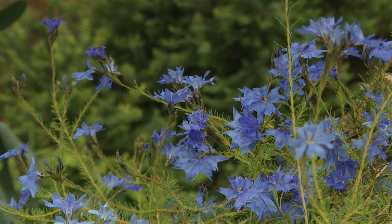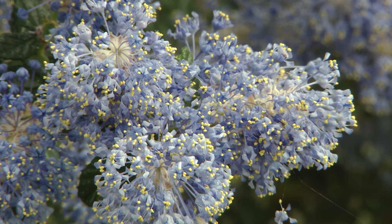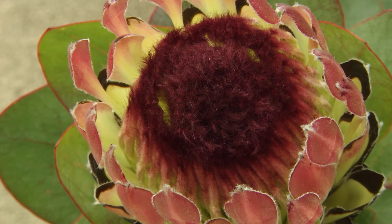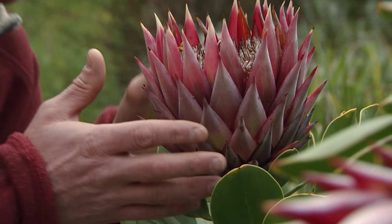These Mediterranean plants are so rare, you'll struggle to see them anywhere else on Earth. They're known as Mediterranean plants because of the climate they live in, but they actually come from as far afield as California, Australia, and even South Africa. Just look at this. This is absolutely stunning.